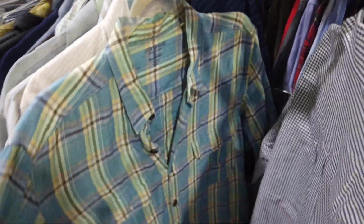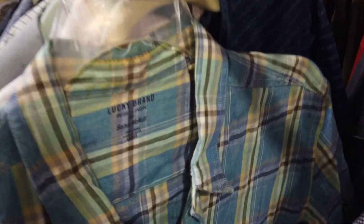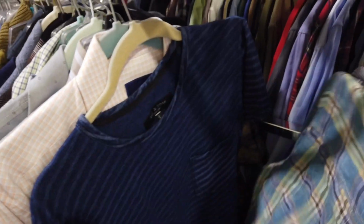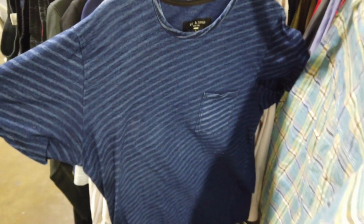Canali, made in Italy dress shirt. Lucky Brand. This is a linen. It's just a button up, but if it wasn't linen, I wouldn't have picked it up. And this has Baird McNutt linen, which is very valuable linen. That's one that people are usually looking out for.